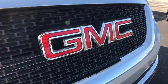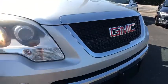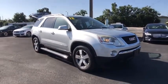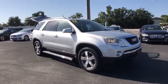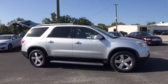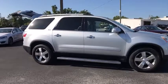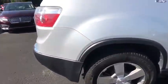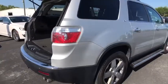The 2012 GMC Acadia. The GMC Acadia is great capability coupled with exceptional safety. Offering better highway fuel economy than any other 8-passenger SUV, advanced technology and thoughtful ergonomics, the Acadia is a premium utility that rejects compromise. This vehicle has less than 110,000 miles.